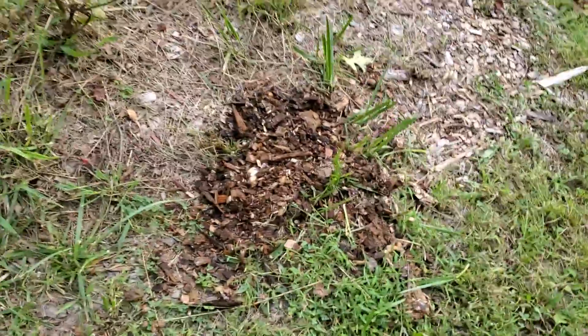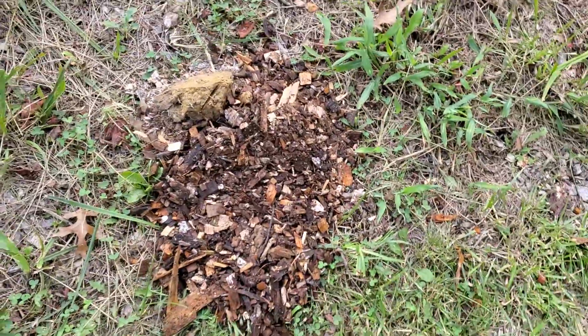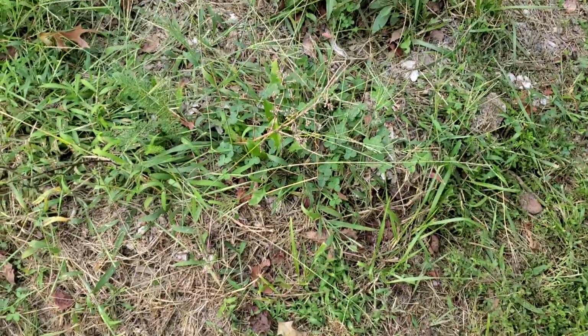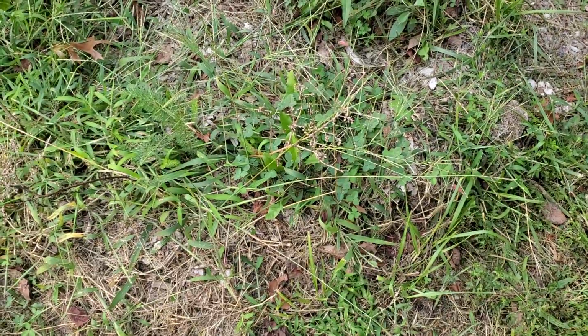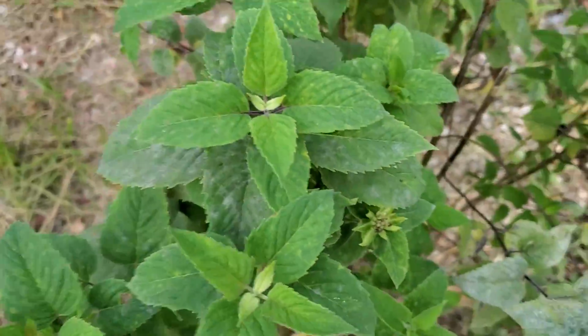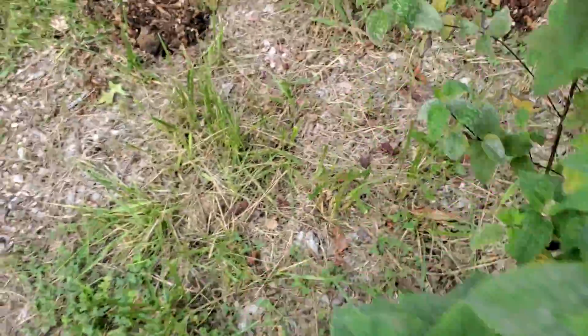So anyways, putting bulbs in. Pear tree. Another bulb. Some raspberries. And I cannot for the life of me remember the name of that. But anyways, moving on. This is chocolate mint. And the reason why it's chocolate is because the stem's brown, because it does not taste like chocolate. Disappointing.